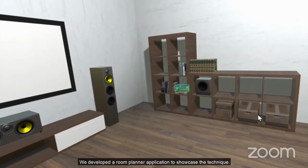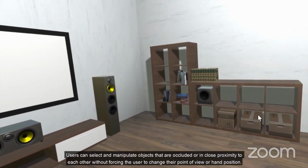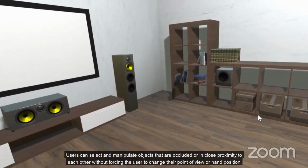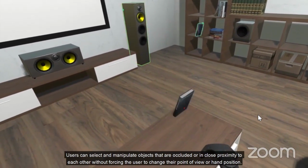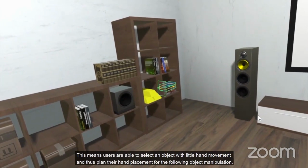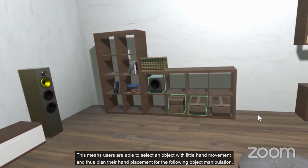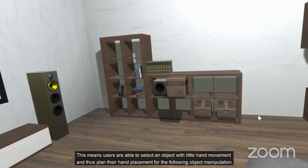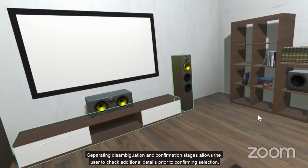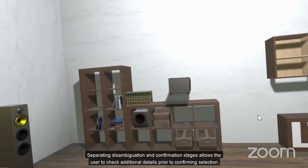We developed a room planner application to showcase the technique. Users can select and manipulate objects that are occluded or in close proximity to each other without forcing the user to change their point of view or hand position. This means users are able to select an object with little hand movement and thus plan their hand placement for the following object manipulation. Separating disambiguation and the confirmation stages allows the user to check additional details prior to confirming selection.